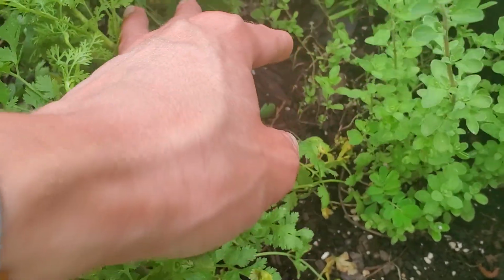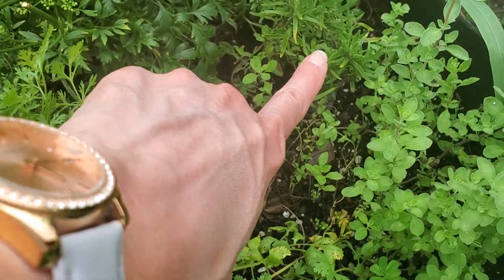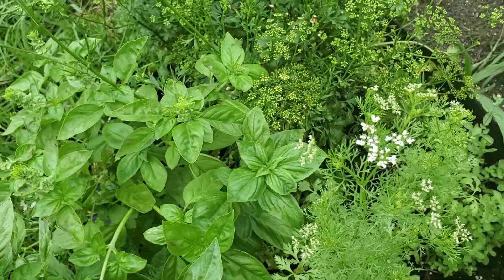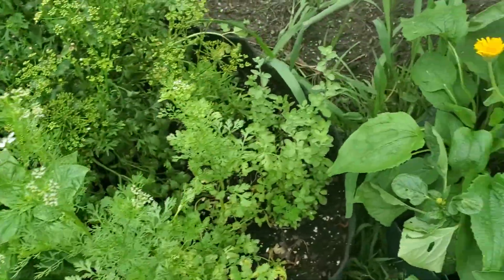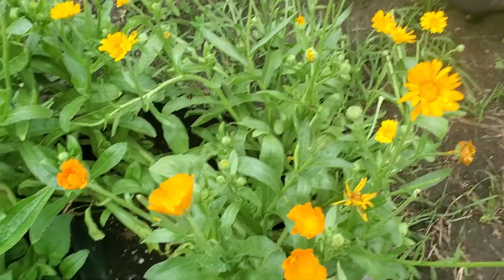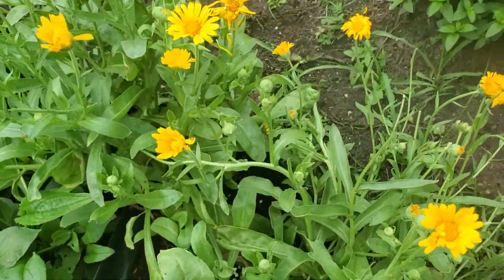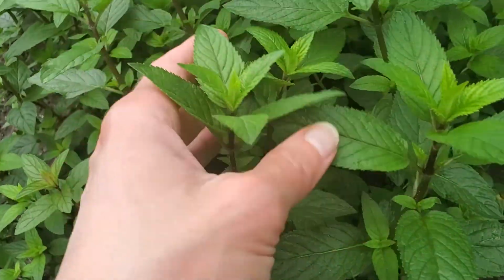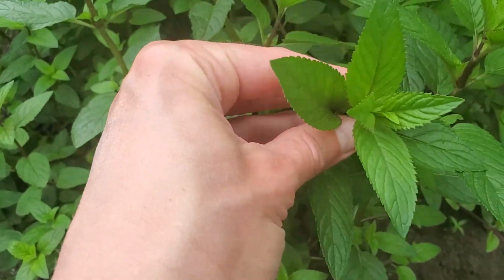This is some marjoram, and I have rosemary down there, but rosemary's not done very well. If you're in the southeast, let me know how your rosemary's doing. I'm curious about that. Okay, we're gonna come up here. It's time to do some major weeding after all these rains, so I'm not even gonna apologize for that.